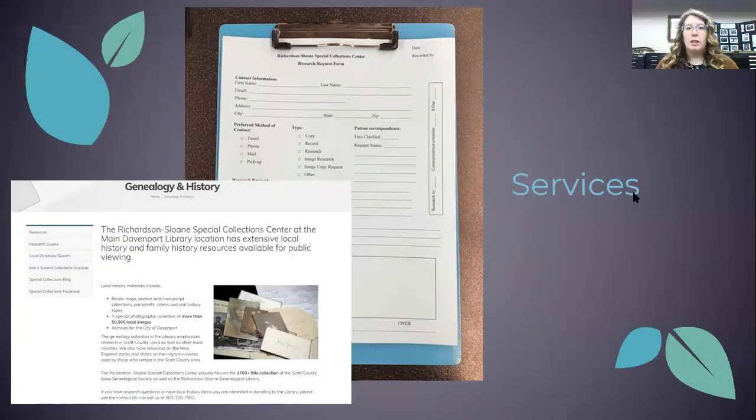Another thing is our services. Those haven't really changed. We are still here for you to ask questions, so please feel free to do that. We have our website with a whole bunch of different information. And that's just a little picture of our request form. When you call us or email us, that's what we fill out and help you get your research information.